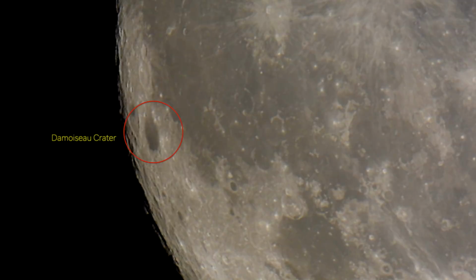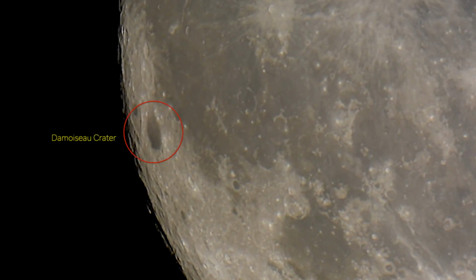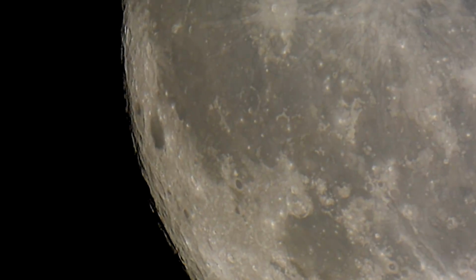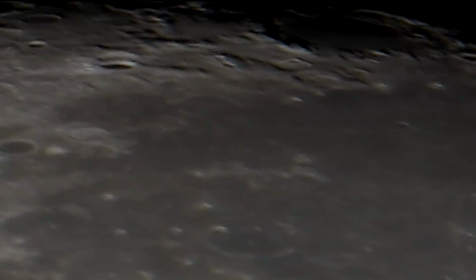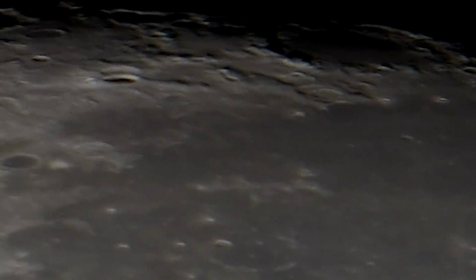Yesterday we saw Damoiseau crater, which is just east of Oceanus Procellarum. Bottom left half, not that low on the moon, but a thumb's length inside of Oceanus Procellarum. Well, here's the thing. I'm not going to put a time marker up. Probably no one's going to even notice it.